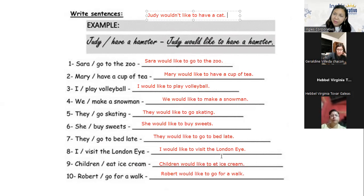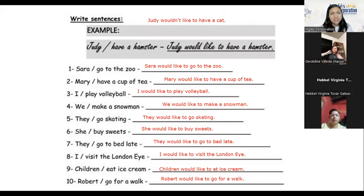You can make affirmative and negative sentences, for example, as examples or as practice. So I need you to write five. You can mix negative and affirmative, please. So let's work on writing five examples using would like, and while you do it, I am going to take the attendance. So please, be ready to say, I am here, teacher, present. Just give me a moment to look for the list.